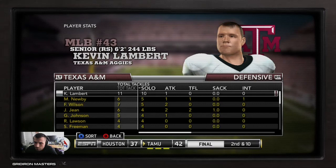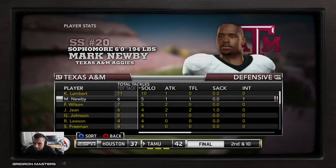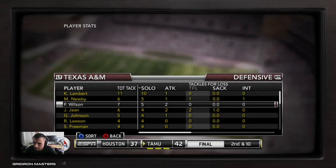Of course, Kevin Lambert has the most tackles because I played it as him the most. Usually that's what happens. We got Josh Jean, 2 tackles for loss. Mark Newby, 1 tackle for loss. And an interception. Pretty good.